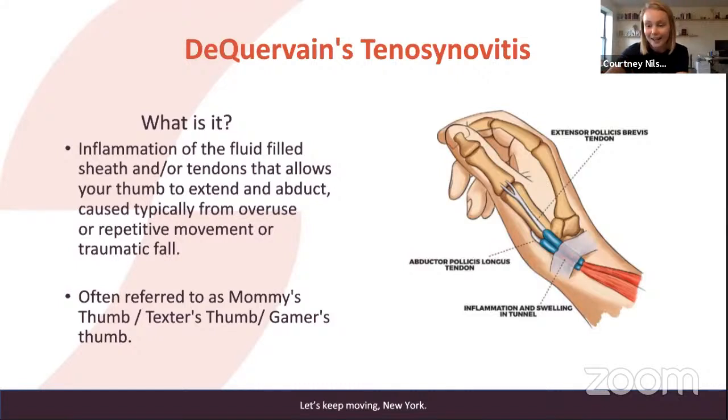A lot of the time it's referred to as mommy's thumb or texter's thumb or gamer's thumb because of all the different motions that people are doing. It's like a new mom constantly picking up her child, or someone on their phone scrolling, or someone on the game console playing an intense game. Those can typically cause some of these symptoms. Or honestly, sometimes I've seen it also happen when you have a traumatic fall and you catch yourself by putting out your hand. That can sometimes also trigger this condition.